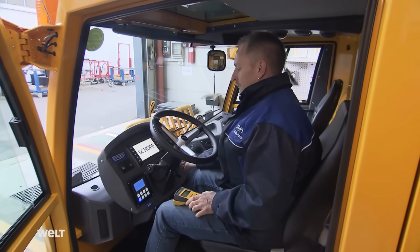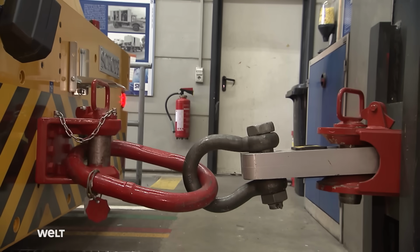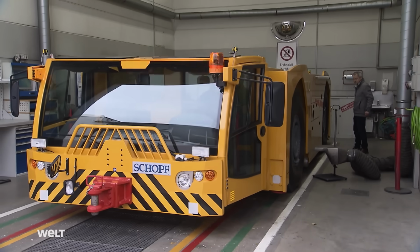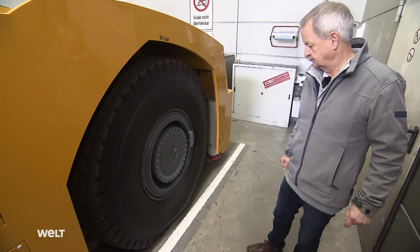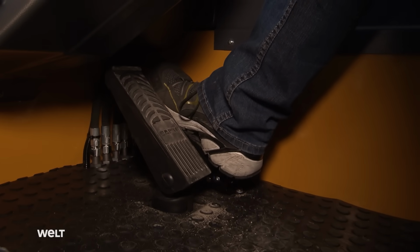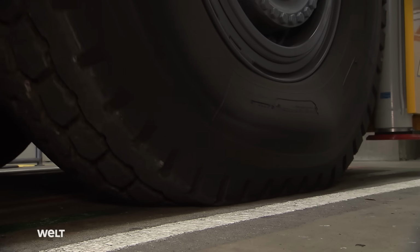The test run gets underway. The driver starts the engine and steps on the gas. The tow tractor pulls with all its might on the hook. The test is over when the wheels start to spin. The driver pushes the vehicle to the limit. At 380 kilonewtons of tensile force, they call it quits. The wheels have started to spin.